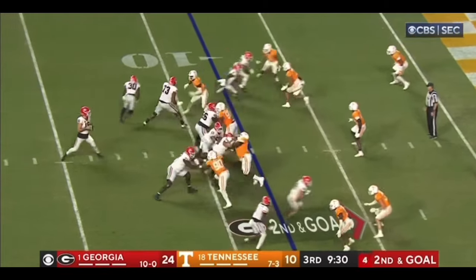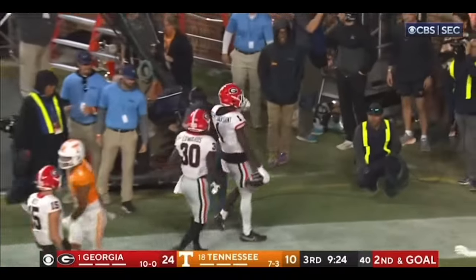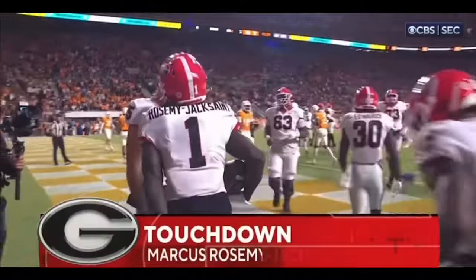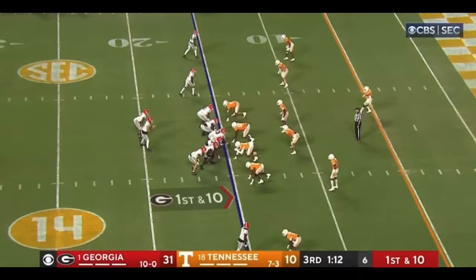Carson Beck's got 2 touchdown passes today. Looking for another. Throws it, complete. Rosemy Jack Saint, number 3 on the day for Beck. Touchdown, Georgia. A lot of traffic on this play. Look at the design. The design handles the corner.